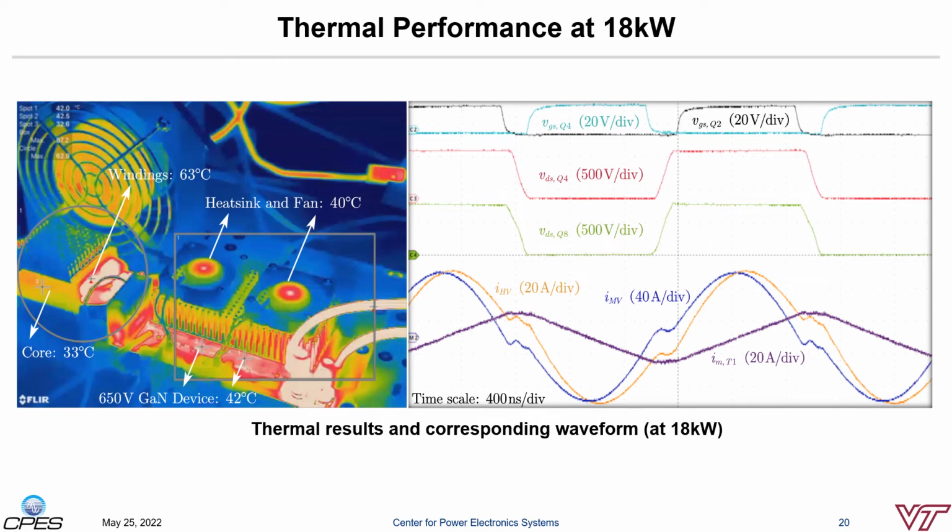This page shows the converter testing at the full rated power condition, which is 18 kilowatts. As the receiving side handles the large AC current, the thermal image of the receiving PCB boards with the GaN devices is displayed here, together with the steady-state operation waveform of the 500 kHz transformer and output voltages from the CLLC converters. The device's case temperature is controlled at 42 degrees C.